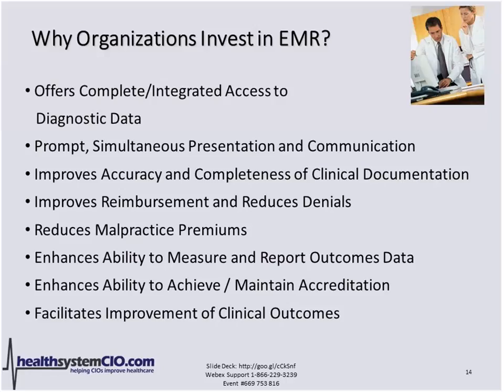It hopefully improves reimbursement and reduces denials. And certainly CMS has said that with the introduction of the EMR, they keep saying that we've upped the reimbursement. And I think, it's not fraud, obviously, it's just that we're documenting better, in my opinion. We wanted to reduce malpractice premiums. We wanted to enhance the ability to measure and report outcomes data. We wanted to do that automatically.